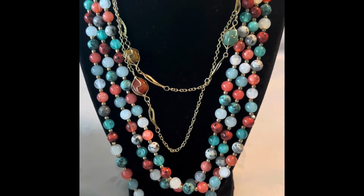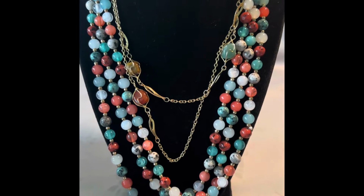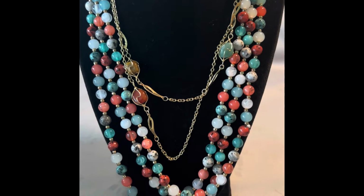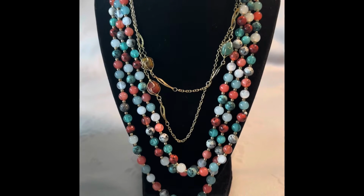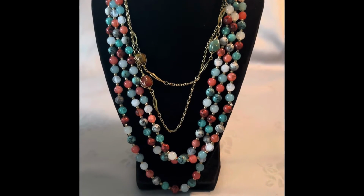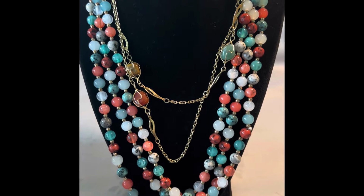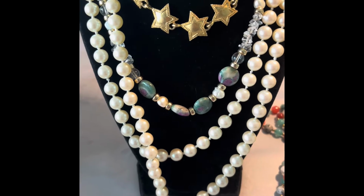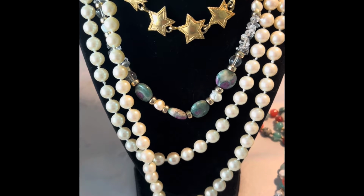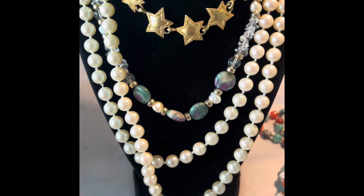Just a quick look at a few of these pieces on the form. Look how nice these two pieces look together. Because the one piece is such a very long strand, this could be worn doubled up, and I think it looks great with the other necklace that has the small stones wire wrapped into it. Look how pretty this star necklace looks layered with these other pieces. So this is a really great layering piece.